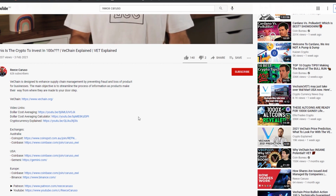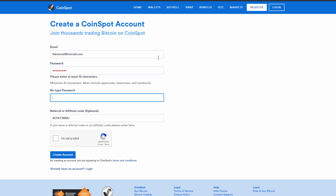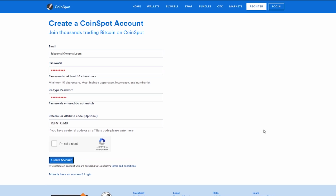And then what you're going to do is click on the CoinSpot link, the Coinbase link, or the Gemini link. I think they are the three that I have linked below. If you don't want to use one of them, feel free to Google search any of the other exchanges that you plan to use. The process will be very similar. So once you get to the sign up page, you're going to want to fill out your details as requested by the exchange, and then create an account. From there, verify your email so that your account is verified, and away you go.